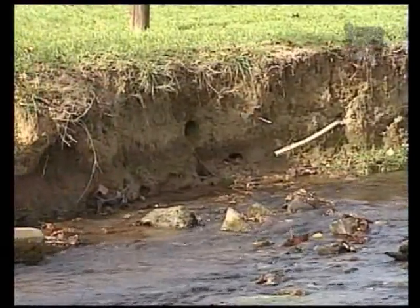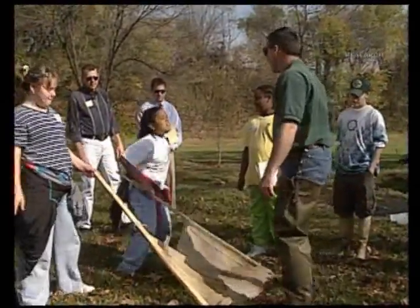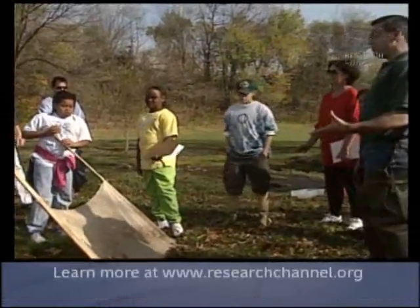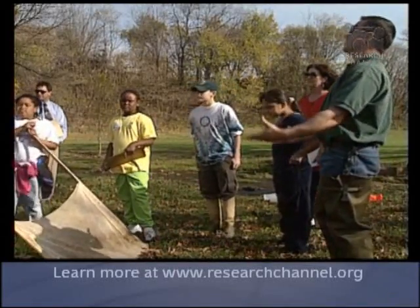Now we come in, we go like this, back and forth, and we dance all around. Now why again are we doing this? Why are we doing the stream dance? Because I find the bags on the bottom. Yeah, because we... These fourth graders from Lincoln Terrace Elementary School are learning about Lick Run, about why it is the way it is, and about how it can be improved.